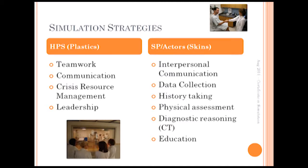So the educator in me said that I really don't want to know what type of simulation you want to use until I understand what your objectives are. And you're going to see this a couple times because I think it's critical. You can do a mental health simulation experience with the plastics. It's a lot of work for my staff. It's a lot of work for you, the faculty member. It's a lot of programming, with minimal benefits, or what I would like to call return on your investment.